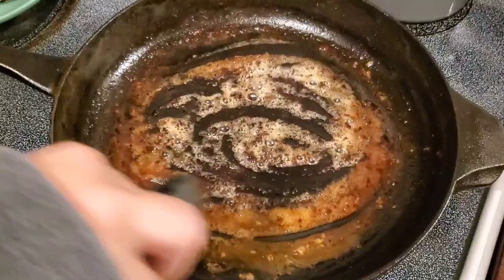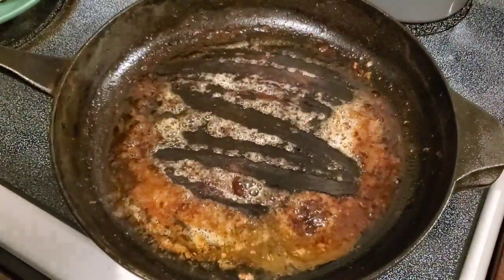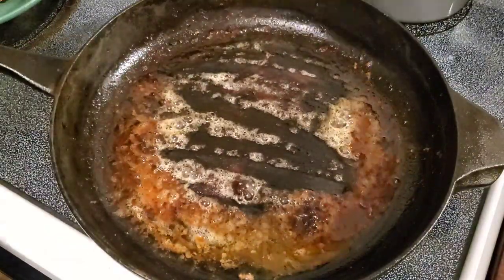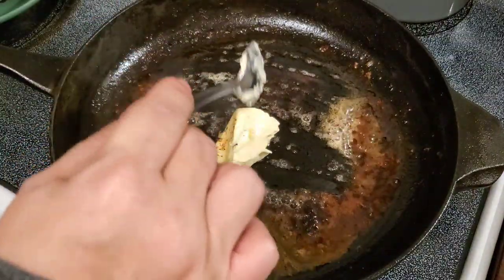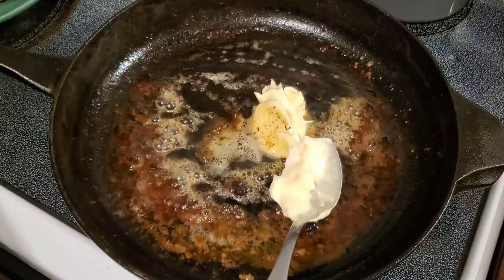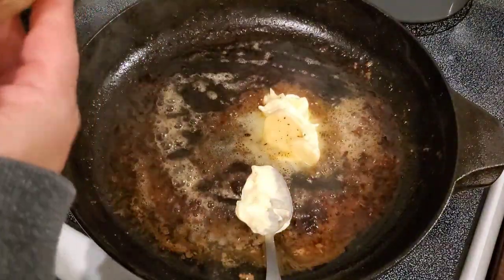My skillet may be a little bit too hot. I was having some issues with it kind of scorching, and I didn't want that to happen. My stove does have a mind of its own, and even though I had turned it down, it just still wasn't keeping an even temperature. So I'm going to blame it on my stove and not on myself or my cast iron skillet.